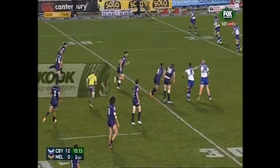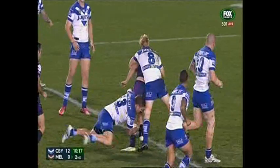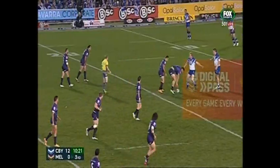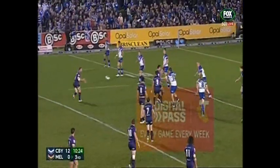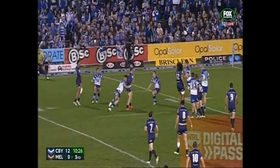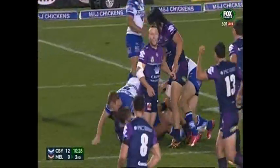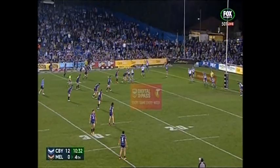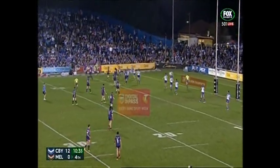The Storm get their first chance at the southern end. It's the suburban end, the houses end of this famous old ground. Smith gets out of dummy half, it goes towards Green, and now Munster showing it. Hanging on to it, he had Hymel Hunt, who's out there tonight in place of Kurt Mann on that left-hand side. Smith goes down the short side now.